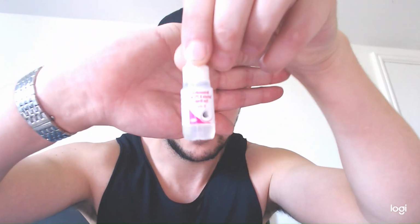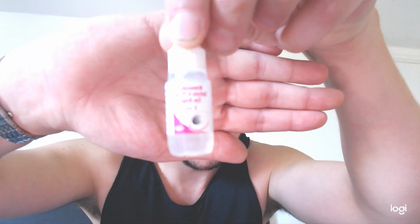I mean, as long as you know the name, that's all you really need to know. Sorry, the camera's not great, but yeah, brimonidine tartrate 0.2%. This is actually a glaucoma drop, but what it does is it constricts your pupils. One drop will constrict mine for 4 to 5 hours.